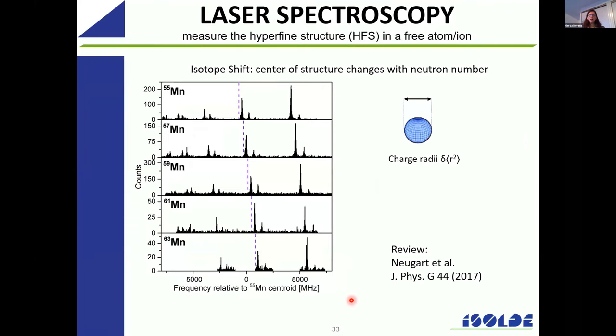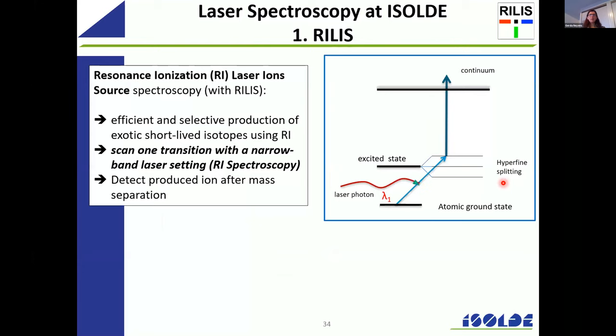Now, the fourth observable that can be measured is the isotope shift, which is a change in the position of the center of this hyperfine spectrum for each consecutive isotope. And that gives us information on the mean square charge radius. So the techniques that are used at ISOLDE use different experimental setups to do laser spectroscopy. And the first one I would like to show is the resonant ionization laser ion source.